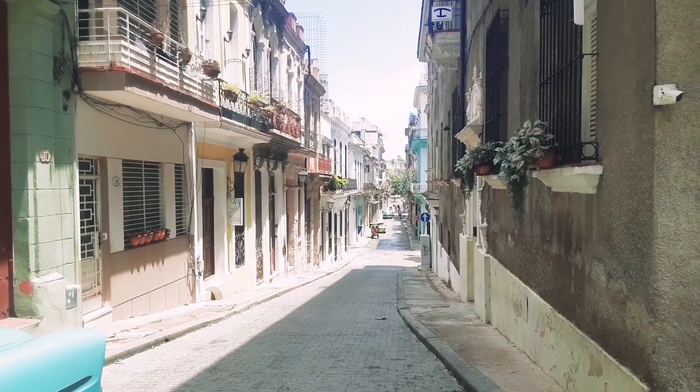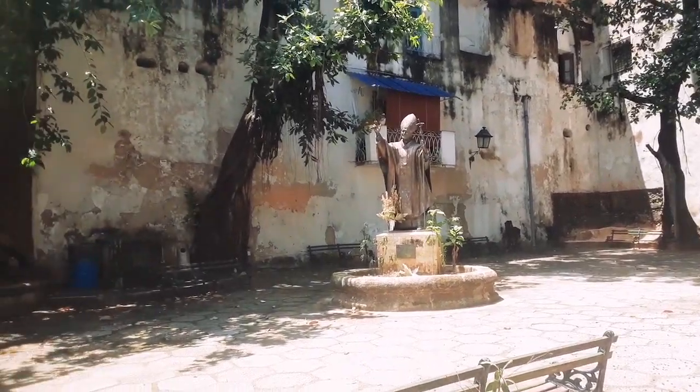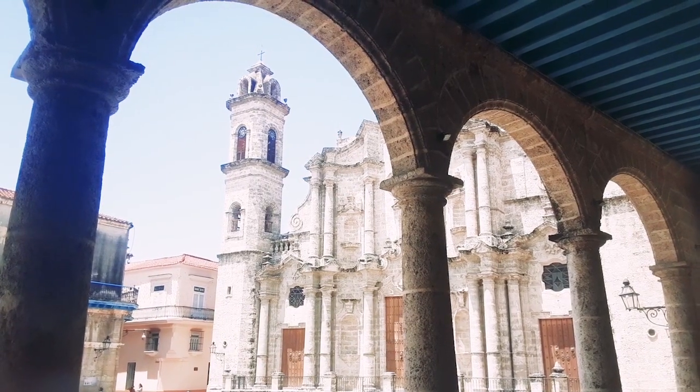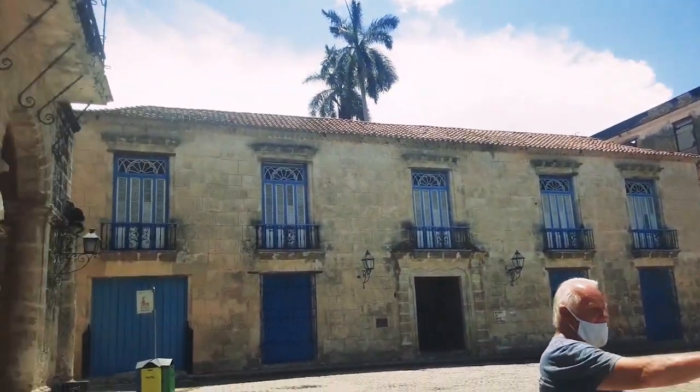The allure and romance of old Havana is irresistible. These streets are typically covered in tables and outdoor dining. Unfortunately, all gone now due to the COVID-19 pandemic.